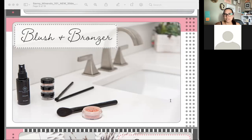Savvy Minerals blush comes in a range of colors to complement different skin tones. And the natural looking shades give cheeks a perfect flush. For best results, apply it with a blush brush. Start at the ball of your cheek and brush upwards along the cheekbone to the top of your ears. If you have a round face, apply to just the ball of your cheeks.